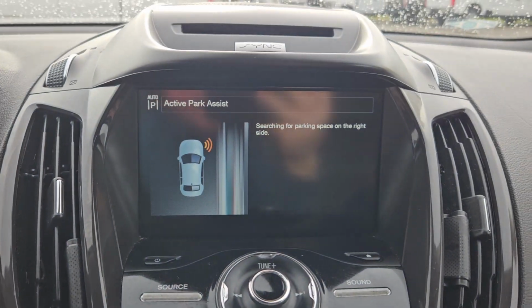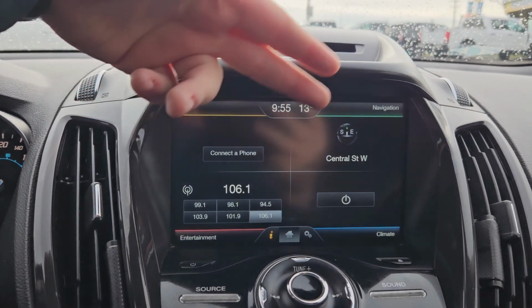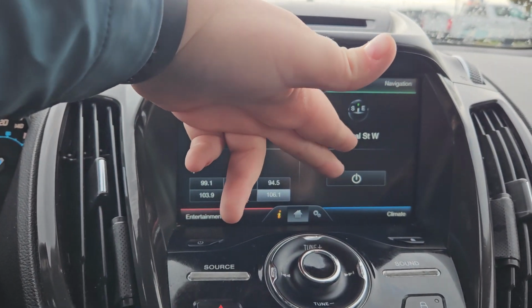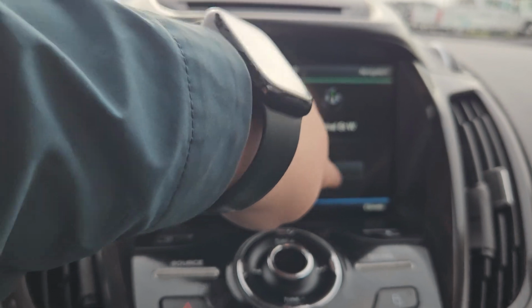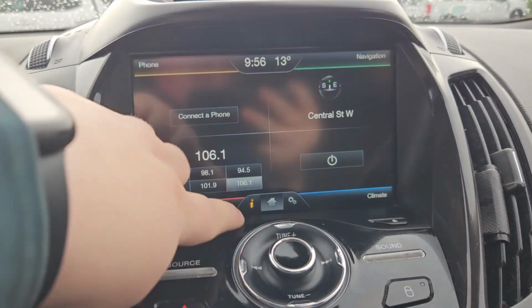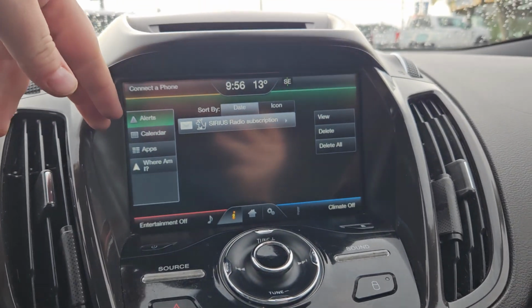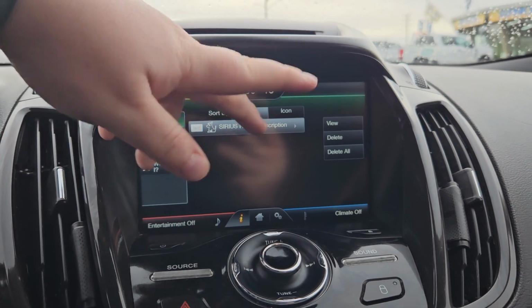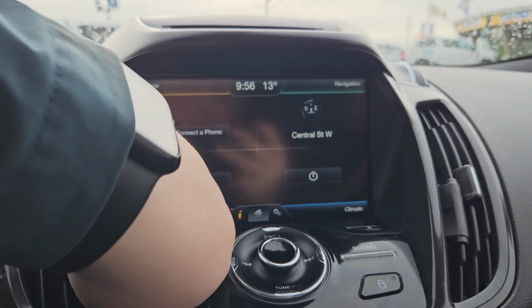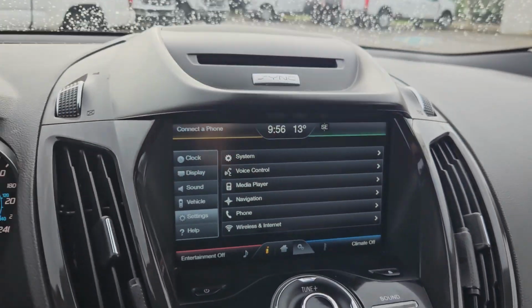And looking at our main screen here, let me just turn that off real quick. We do have what phone's connected, compass, station, and climate, which you can control from here or down there, whatever you prefer. And we also do have our Sirius XM alerts, calendar app, where am I, all that fun stuff, your home again, and your settings, such as all this fun stuff.